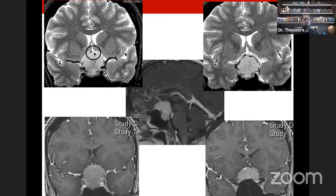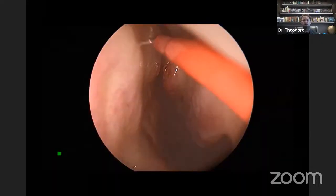You'll see that it looks like one of the A2 branches is actually encased in the tumor. Some might call this a contraindication, but in fact, most of the time there is an arachnoid plane around the tumor, and you can dissect that out endonasally. You also see the tumor invading the medial optic canals. Here you see it extends down into the sella, which makes it a good case for an endonasal approach.